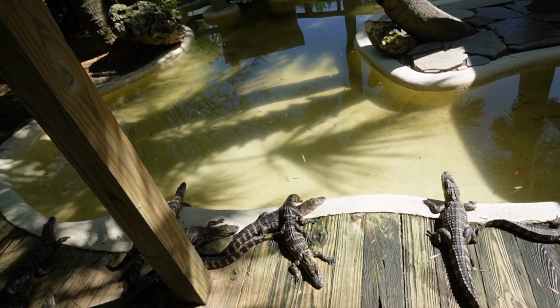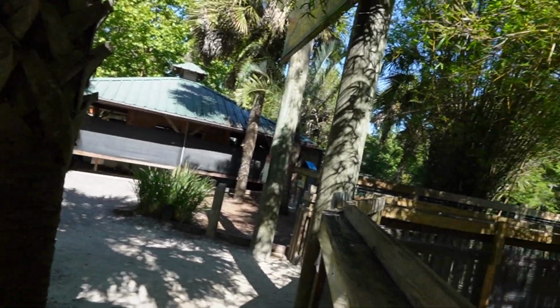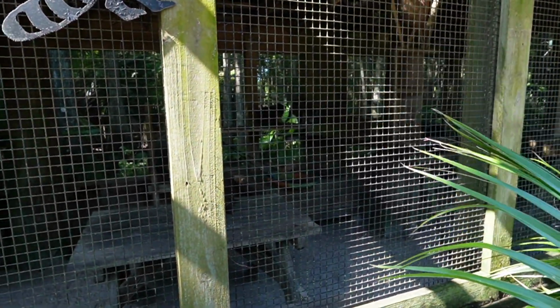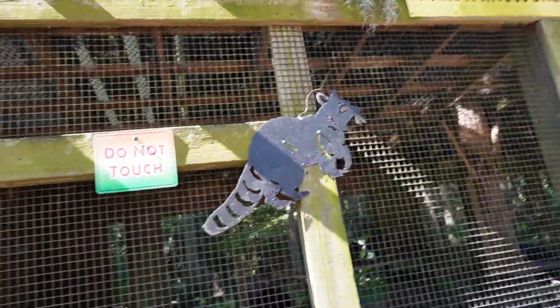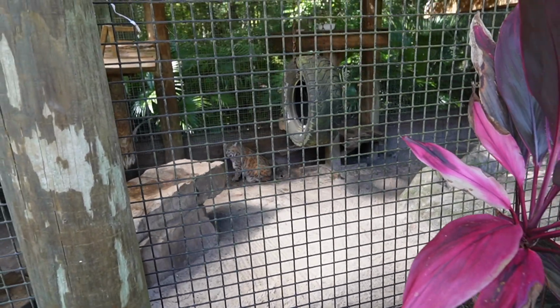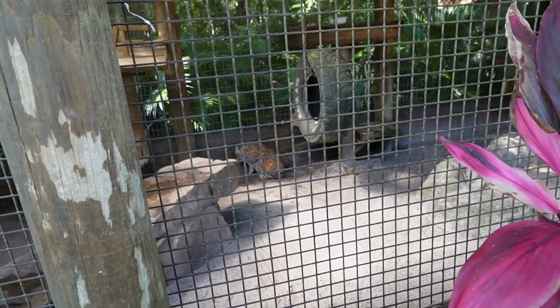You can feed these, but you would have to get it over here where that building is. I forgot how much it is. In here, guys, are the raccoons. I know you can't really see them, but they're all the way back on that shelf. There's two little ones, and they look a lot bigger in person than what you see on TV. In this cage is the bobcat, and I was telling Bao, man, that's a fluffy cat. And he's like, it looks like Garfield.